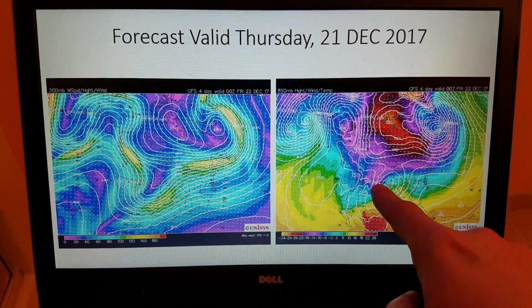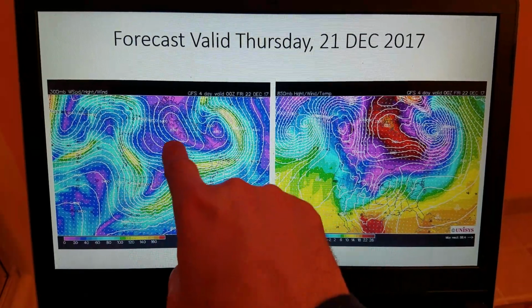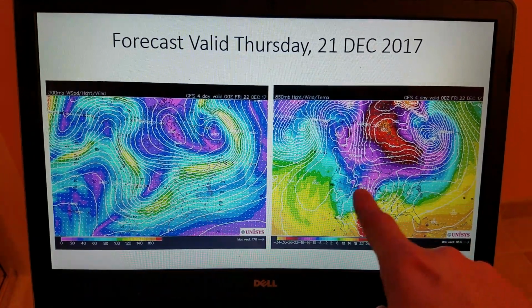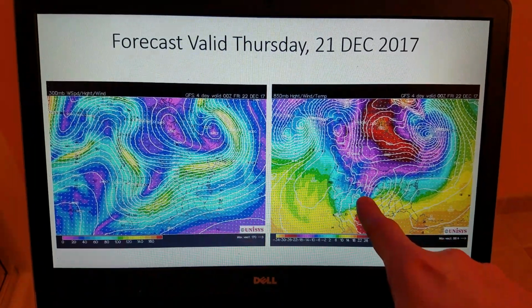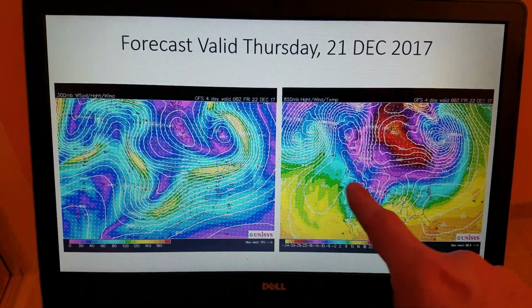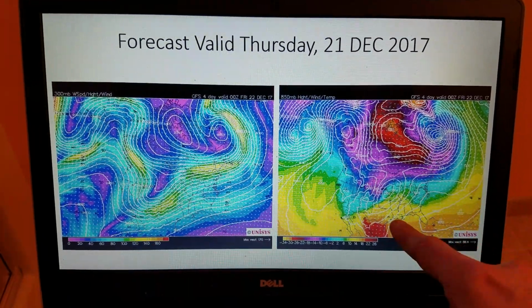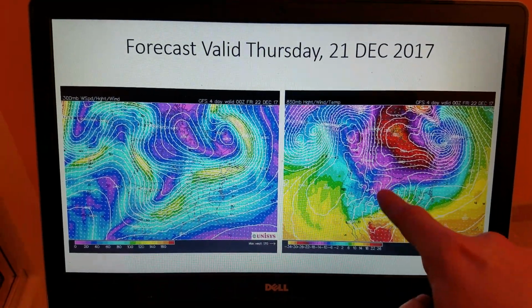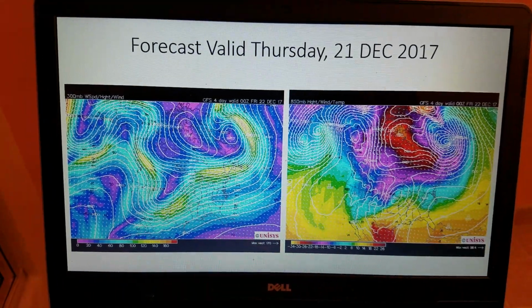drop down from Canada into the base of this upper level trough, or the jet stream, as it takes a dip. You see the colder temperatures coming down basically into the Dakota states, eastern Montana, eastern Wyoming, and eastern Colorado. And then along that boundary between the cold air, denoted by the purples, and the milder air, denoted here by the yellow colors, you have an area of lower pressure that's forming along that boundary.